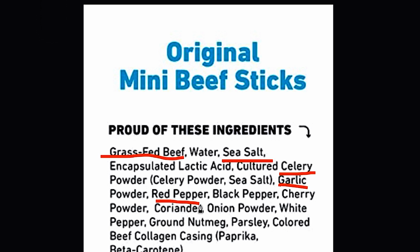Red pepper, unless you have a sensitivity to nightshades, you're good to go there. Another good one, paprika, is actually dried red pepper. Didn't know if you know that. It's kind of crazy. Black pepper, this will help a little bit with absorption of certain nutrients. And again, unless you have a nightshade sensitivity. Cherry powder, you can see them as we work our way down through here. So a lot of benefits. And then finally, it's just a beef collagen casing. So they even tell us what the casing is made out of, which I really appreciate.